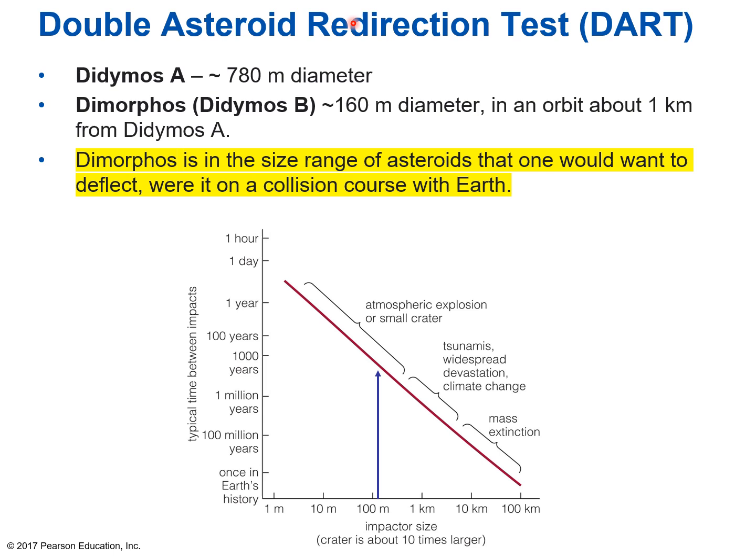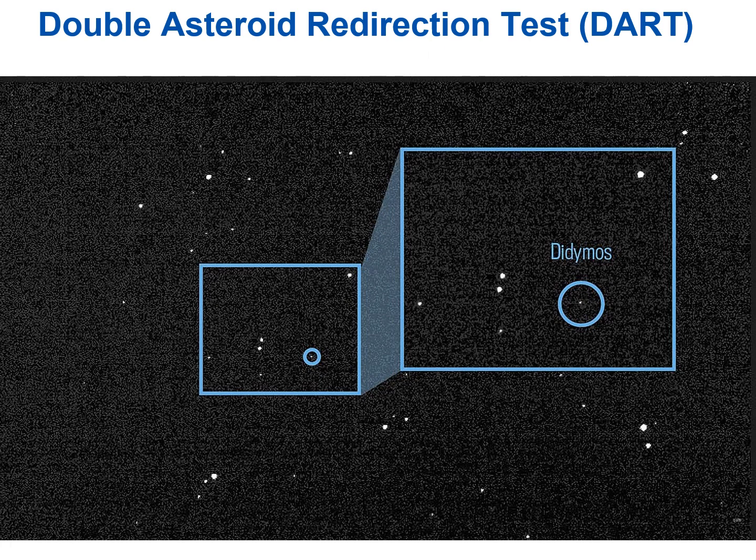So the test was to see, do we have the ability to deflect an asteroid of such size? Here is a picture from the spacecraft of Didymos and Dimorphos. At this distance, here it is, and then it's zoomed in a bit. You can't see Dimorphos, the smaller one. This is just the Didymos A and B system.